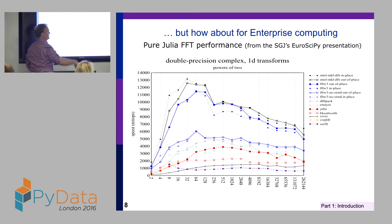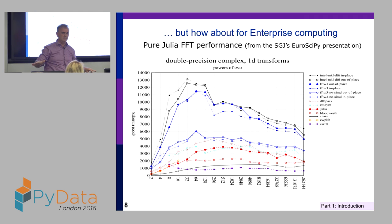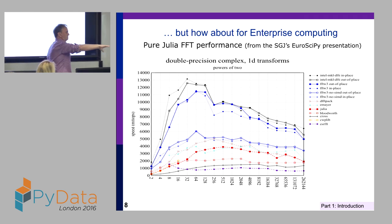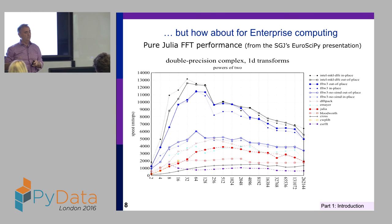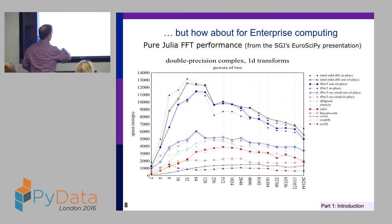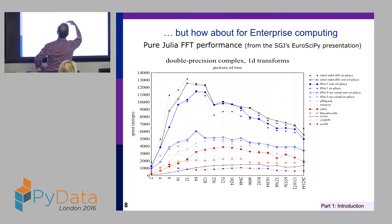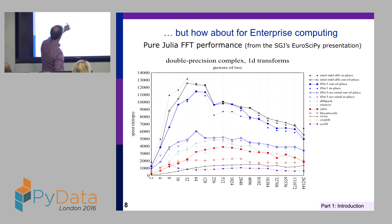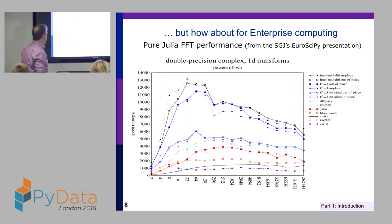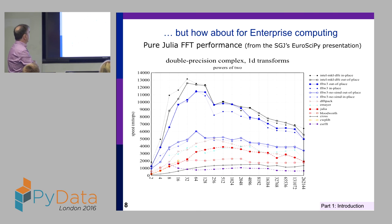Up here is using SIMD. Everybody know what SIMD is? Single instruction, multiple data. So this actually has two data streams for one processor. So you're actually pipelining your data in. These tend to be using SIMD. These aren't, which makes this about twice as fast as that, because your data pipeline is the slowest bit. Everything else is written in C and Fortran.